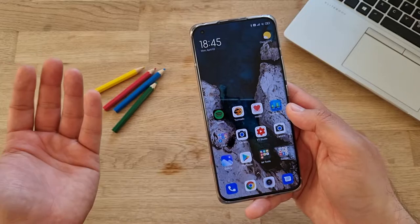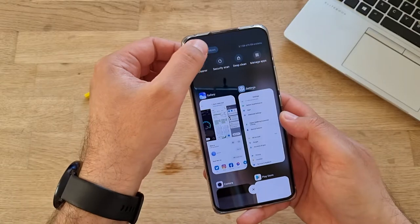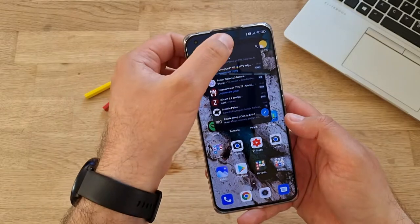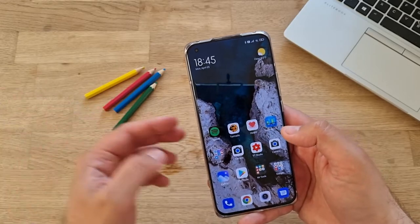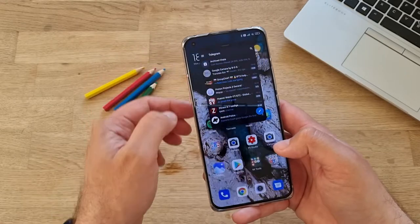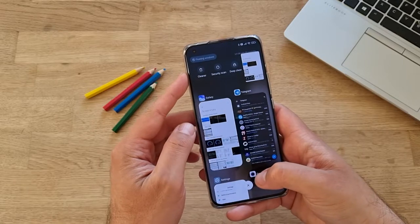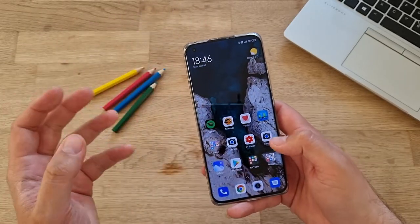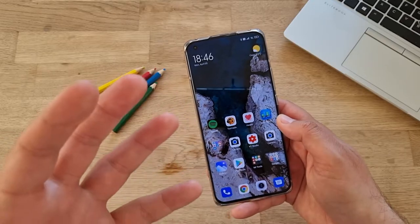Not to mention the other special features. One of them, of course, is floating windows. Let me demonstrate. If you go to the recent menu, you have something here called floating windows. Let me choose Telegram to be a floating window, and you can see right now I have this window here, right? So multitasking, but I can also resize the window, right? I can minimize it, and I can also make it appear full screen. Let me just show you one more time. Floating windows, Telegram. Okay, if I want to maximize it, I just do like this and then boom. If I go back into the recent menu and go to floating windows and choose Telegram, see, Telegram opens and it all disappears. Features like this are very well incorporated into Xiaomi MIUI 12.